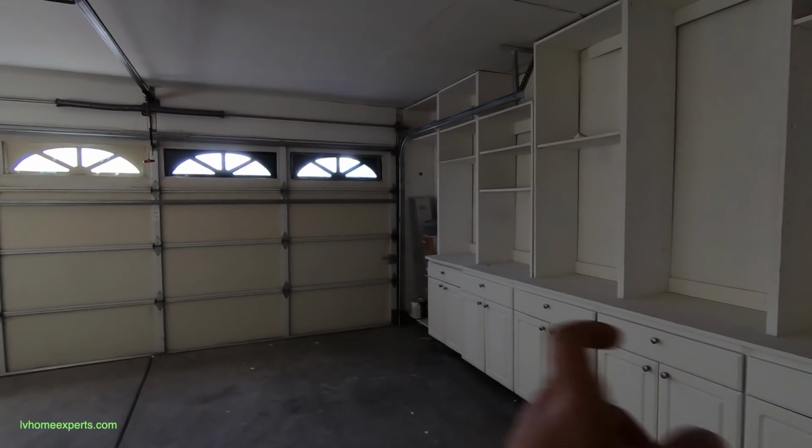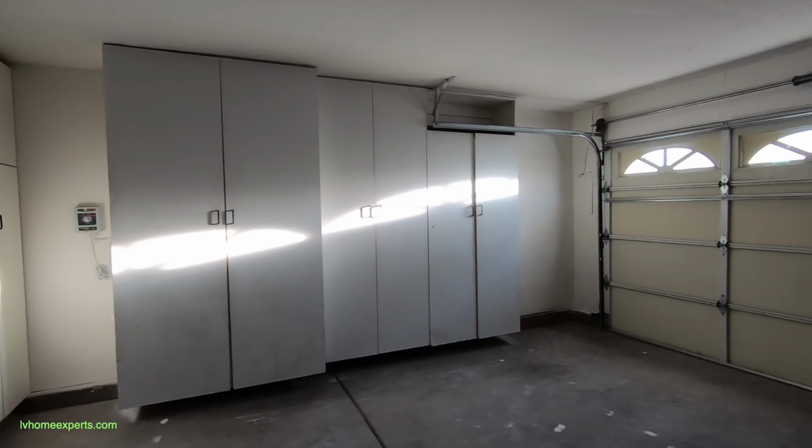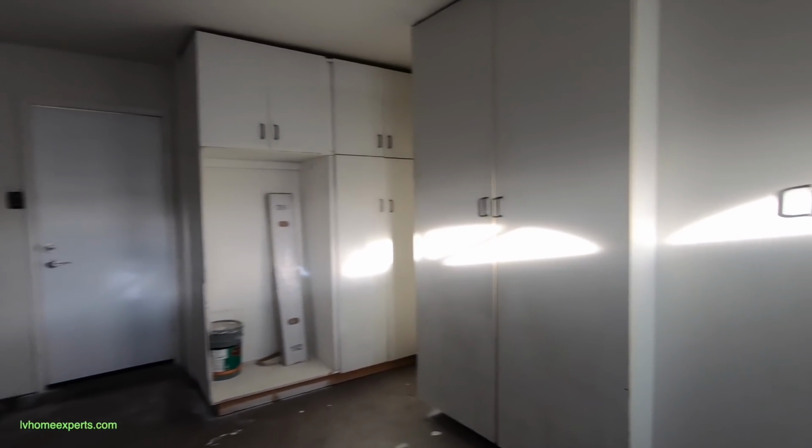Okay, so this is a true two-car garage. However, you do have shelves on both sides, so now you lose that 2 feet depth on each side. So you probably could fit one large car or two small cars.